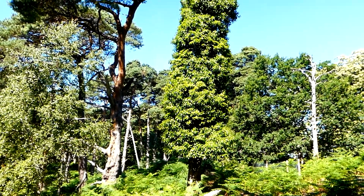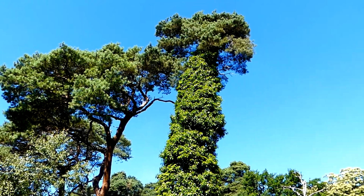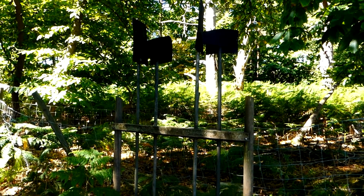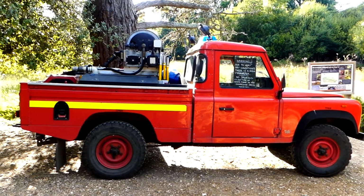I rounded the corner and wondered what this tree was, thinking it's some kind of spruce type thing, and when you look at the top, it's a Scots pine with ivy climbing up it. And as we start to make the descent down the hill, here's a tiny reminder of the ever constant risk of fire on the island. And on the back of that, here's the island's fire engine. Just off out to put the trail cam out to try and capture some red squirrel footage.